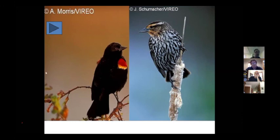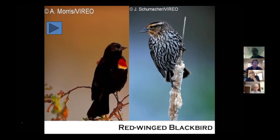That's right. This is the red-winged blackbird, okay? And Audrey's already way ahead of me. Okay, what do you think this giant thing is? I shouldn't call it a giant. It's about the same size as that. Looks like a heavily streaked sparrow, but it's not. This is actually the female red-winged blackbird.